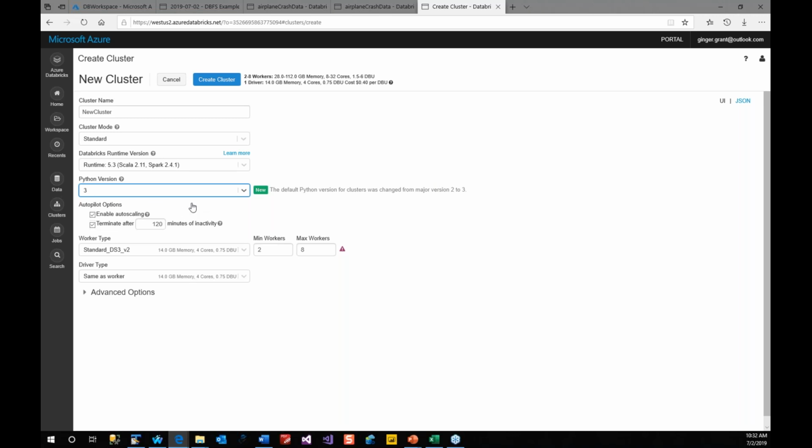Notice it doesn't ask you about R, but it does with Python. But you can use R with this cluster as well. It will allow you to enable auto scaling to increase the performance of your cluster over time.